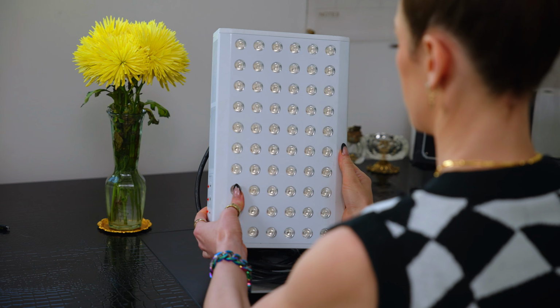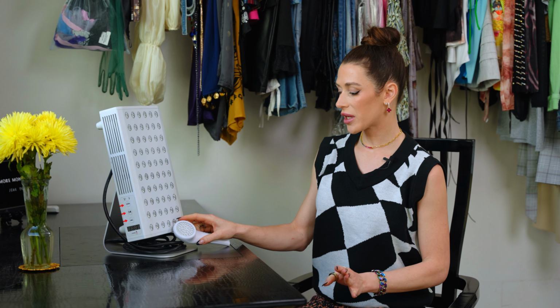They always say to stay as close as you can to the LED machine, but personally for me, I stay about this far from the machine and I have the goggles on. I do it for 3 minutes every other day at night. I highly recommend using a combination of red light and blue light to address building collagen and killing bacteria so that you have a really great healthy glow and that you can build your confidence with clear skin.